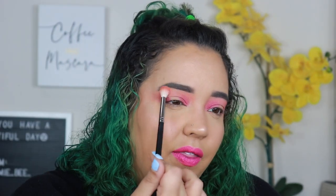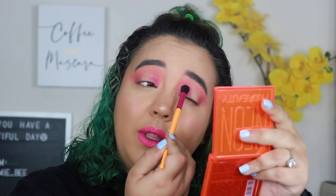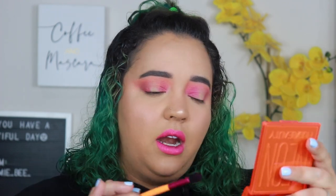I will say that this orange one though, with the dupe palette, has a little bit more pigment to the orange color, which I find to be so strange. So I'm going back in with the actual Huda palette and placing some more of that pink along where I had it and where it may have just kind of flaked a little. I feel like this has gotten out of hand. This is 100% gotten out of hand because this is not as crazy as I meant to do it.